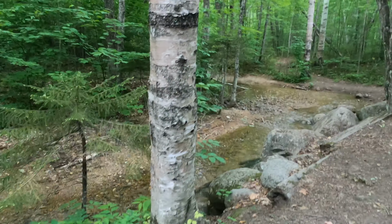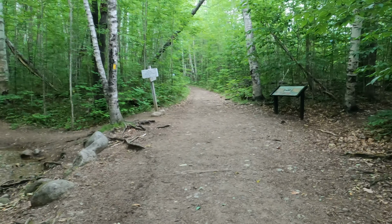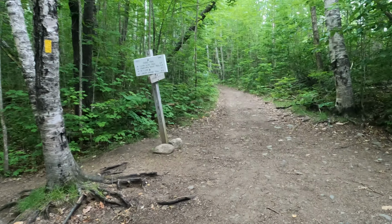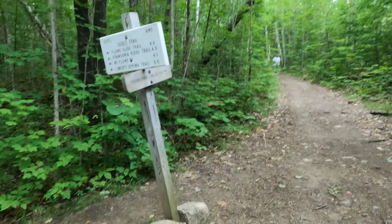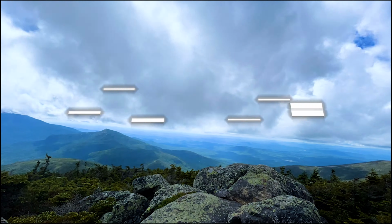Nice little stream right there. Coming up to right here, you can see this is the Flume Slide Trail, Mount Flume, 4.1 miles away. Franconia Falls 1.8. Liberty Springs Trail, that's where we're going, 5.5.